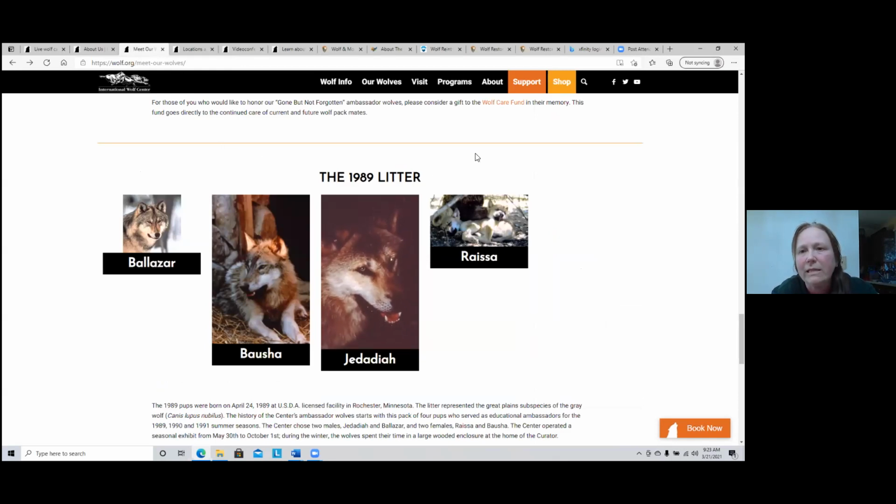We started out in 1989. Our building was not built until the early 90s. But in 89, we had a group of 4 wolves that we adopted, and they were all siblings. They were in a fenced-in enclosure in the summertime, and then they spent the winters in a fenced-in enclosure at the curator's home. She has many acres of land and had space to take them every winter.